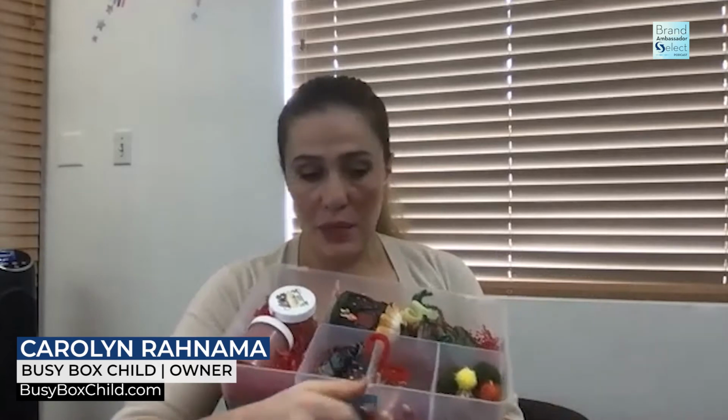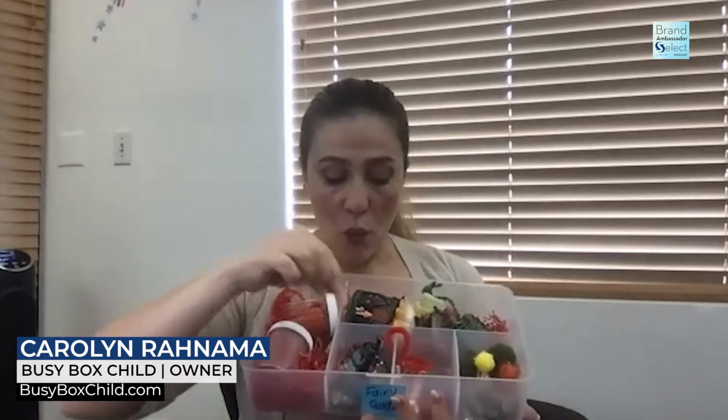Here, I'll show you this. We have different compartments, and we just fill all of them up. I give children so much to play with that sometimes parents say, oh, we have to hide a few of them so that we can give it to them the next time they play. And parents love it. There's just so much to do in here with all of the things that we put into our boxes.